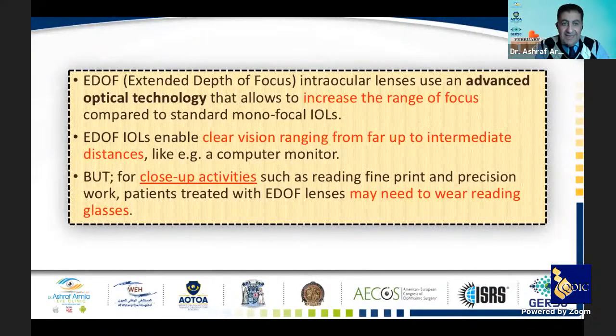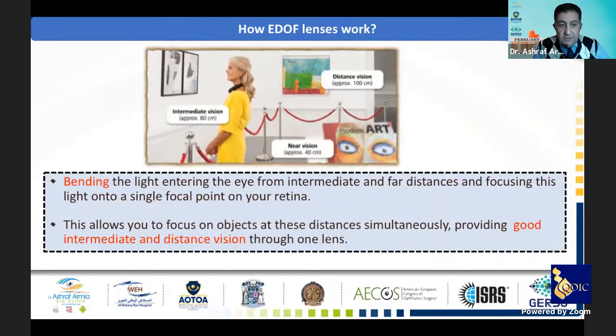It started with the EDOF lenses, which increase the range of focus. EDOF for sure gives clear vision ranging from up to intermediate distance, like the computer monitor. It's very good for close activities. But with most EDOF, we need to wear reading glasses because it's not as good for near vision. So it's bending the light. This is how the EDOF is working, and it is mainly good for intermediate and distant vision.